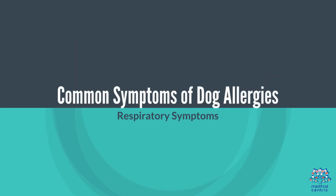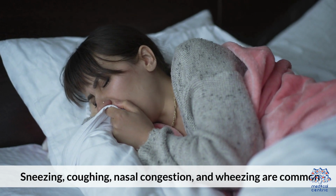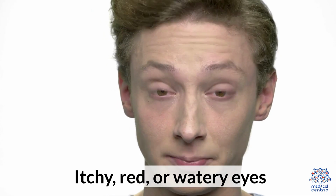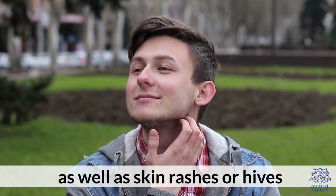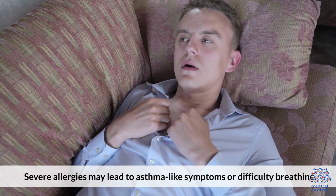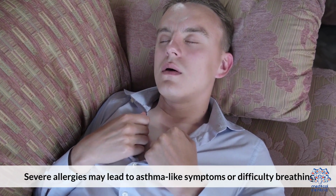2. Common symptoms of dog allergies. Respiratory symptoms. Sneezing, coughing, nasal congestion, and wheezing are common. Skin reactions. Itchy, red, or watery eyes, as well as skin rashes or hives. Respiratory distress. Severe allergies may lead to asthma-like symptoms or difficulty breathing.